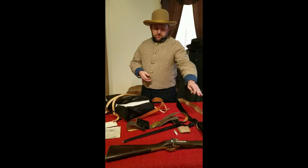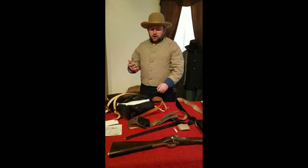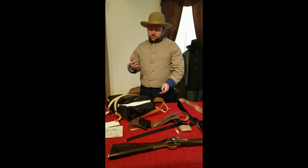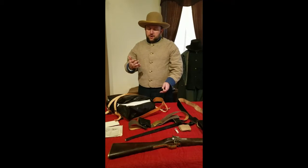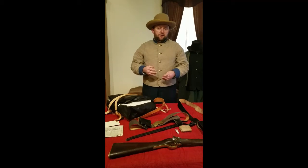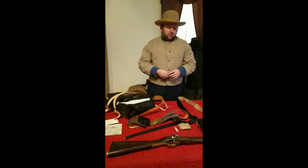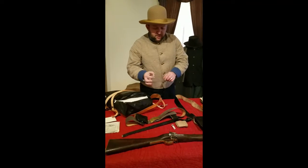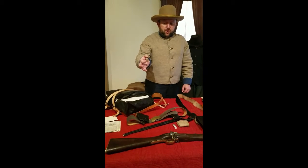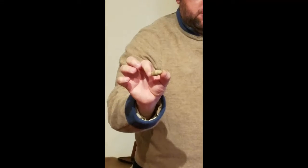So this musket is a major improvement during the war. The tactics didn't change from the Napoleonic era, but the weaponry did, and it caused major casualties because both sides did not change the way that they fought the war. This bullet is a .58 caliber 3-ring mini ball from the Civil War. It's actually original. It's a drop bullet. It was never fired.